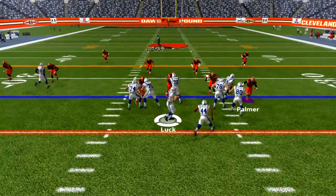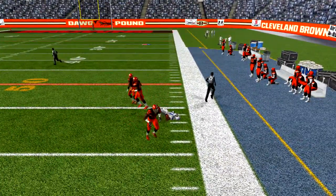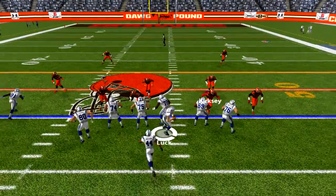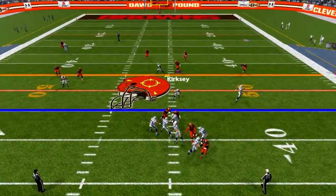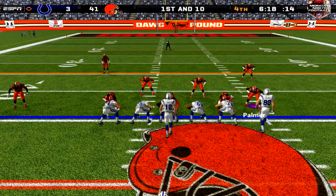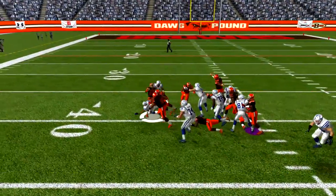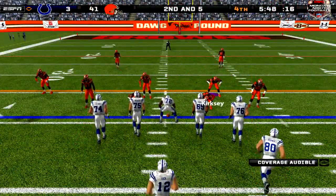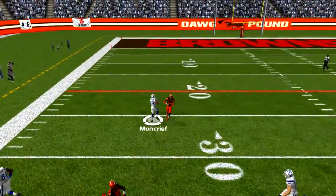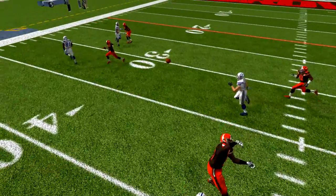And now on 1st and 10 from the 25, Andrew Luck goes back to pass. And a one-handed catch by T.Y. Hilton. At the 45-yard line, it's 1st and 10. Andrew Luck goes back to pass, and it's a first down to the 45-yard line of the Browns. On 1st and 10, it's a handoff to Bradshaw to the 40-yard line. 2nd and 5. Luck passes to Moncrief, and he's in there for the touchdown, Colts.